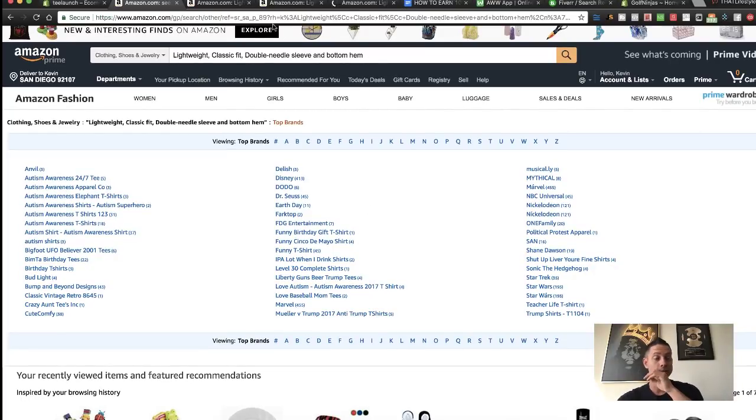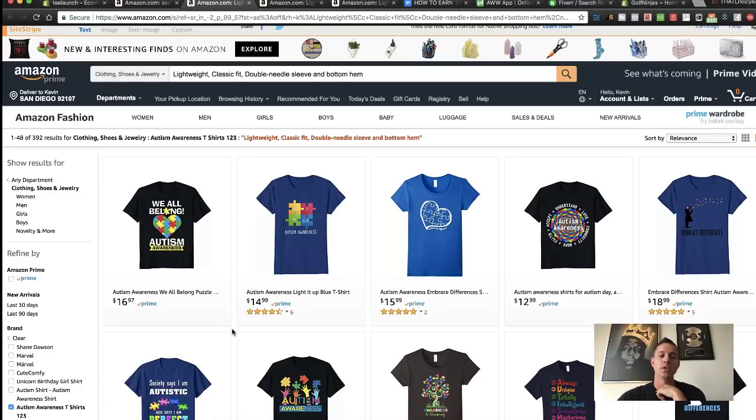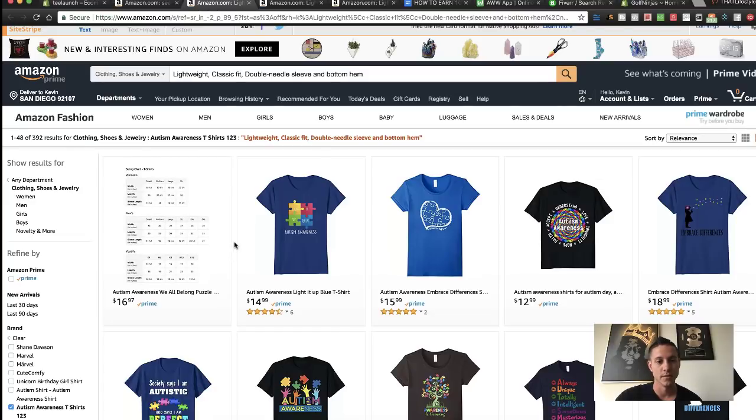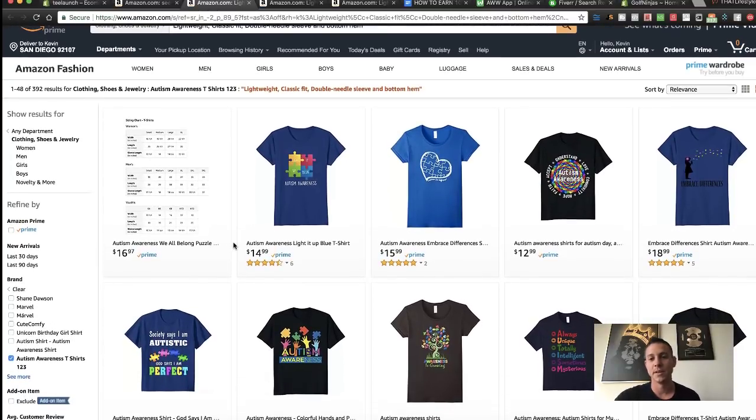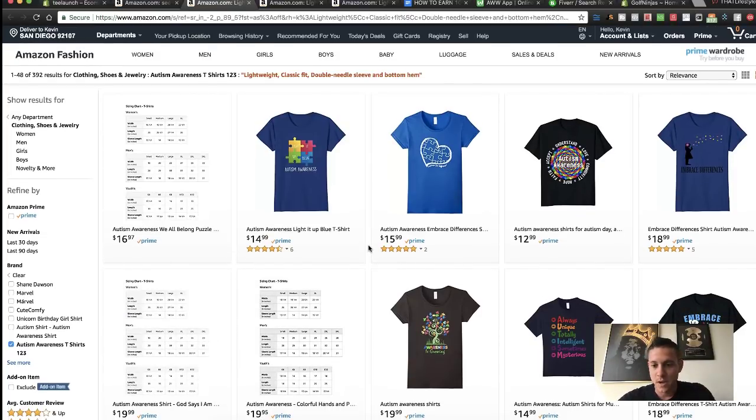Anti-Trump t-shirts always sell like absolute hotcakes, regardless of how you feel about him, right? So here we go. Autism is a huge thing that's affecting a lot of families nowadays. And so, autism awareness shirts are obviously selling like crazy on Amazon because they're being categorized as one of the top brands on Amazon. Society says I'm autistic. God says I'm perfect. Autism awareness, right?